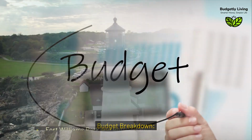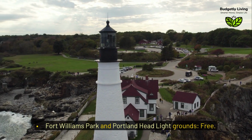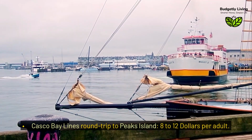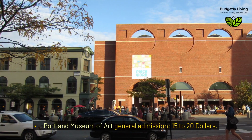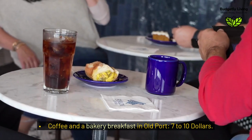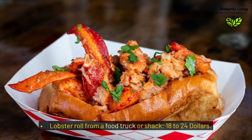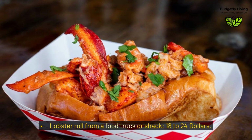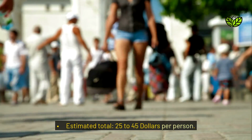Budget breakdown: Fort Williams Park and Portland Head Light grounds, free. Casco Bay Line's round trip to Peaks Island, $8 to $12 per adult. Portland Museum of Art general admission, $15 to $20. Coffee and a bakery breakfast in Old Port, $7 to $10. Lobster roll from a food truck or shack, $18 to $24. Estimated total, $25 to $45 per person.